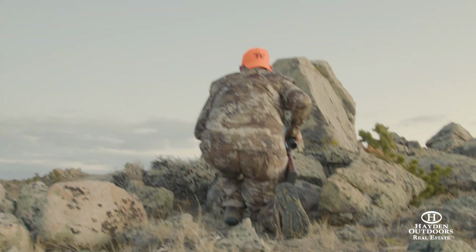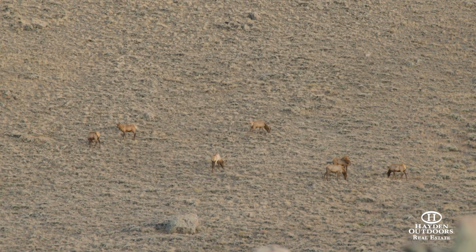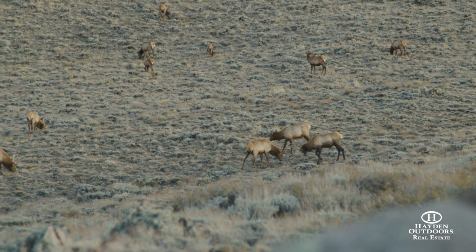We found the perfect rock outcropping to creep up to, and as we got up to the top, you could see that there was one bull that just had a bigger body than the rest.